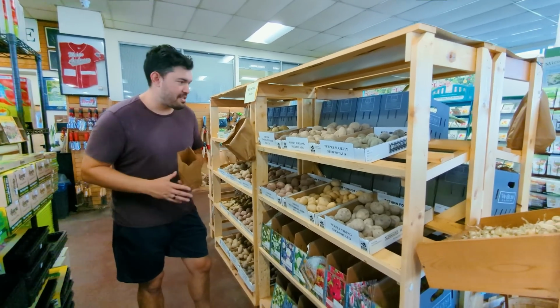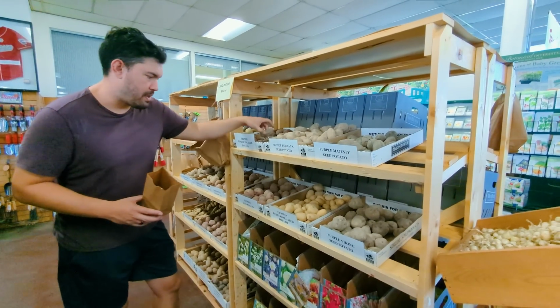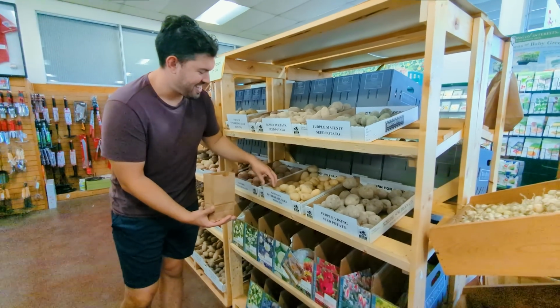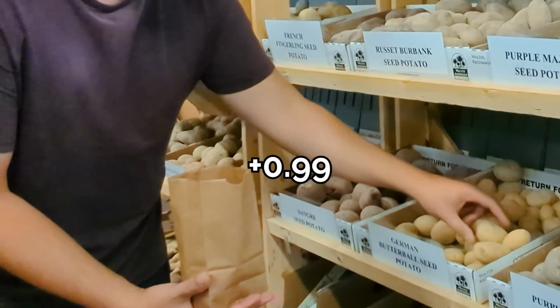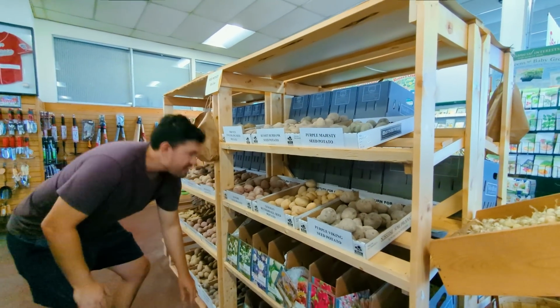Okay, I can't resist. So there's some things that we've grown a lot of, like these French fingerlings. These are bigger than the ones we've ever grown, for sure. Maybe we do some of these, but German butterball. 99 cents. The weird part is it's actually more than the potato would cost per pound at a store. Absolutely. But that's not why we do it.